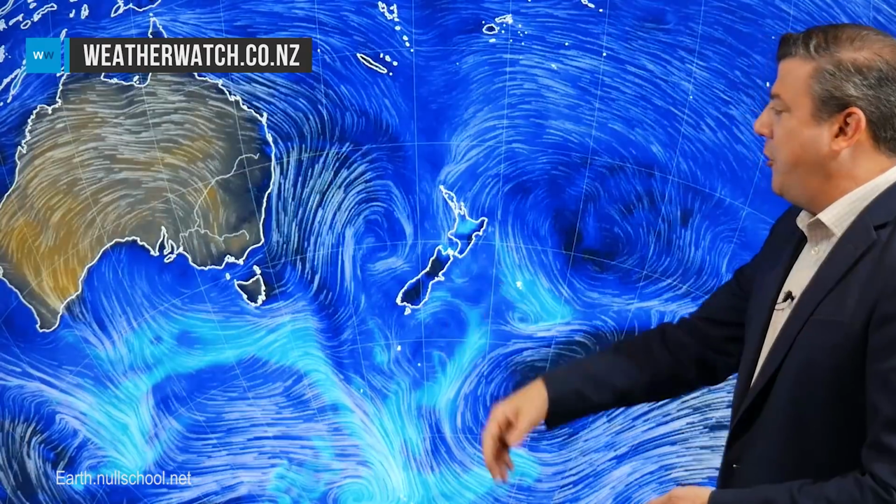So the bright blue is the humidity, the drier colours here, or the sort of orangey brown colours, that's a sign of much lower humidity, and that's thanks to a big high parked right about where Adelaide is, and that southeasterly wind turning around is a bit more of a northerly out towards Perth.